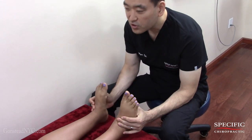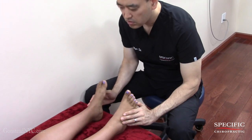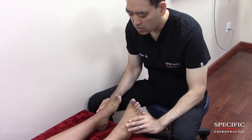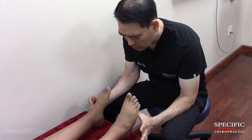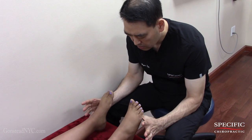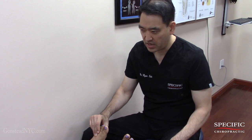Okay, push down. Push down. Push down. So we've got sacral nerves starting to be restored. Push down. Push down again. Okay, so we still have some of that fifth lumbar nerve being compromised.